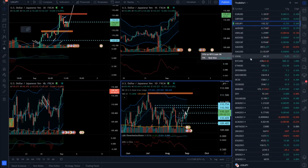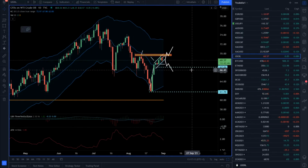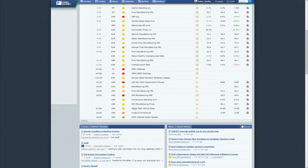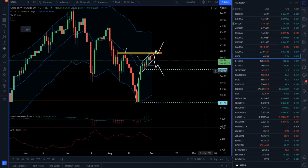The next one I want to cover is the crude oil. Crude oil is basically sitting on a major pivot level, and we have tons of high impact events today. We have crude oil inventories, we have OPEC meetings all day long. So it's very important for the further movement of crude oil.